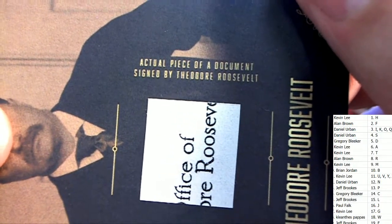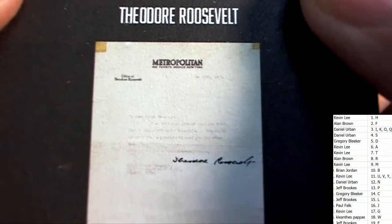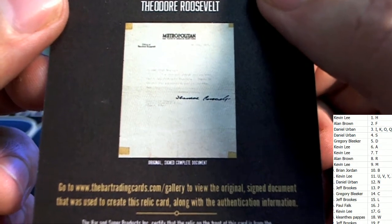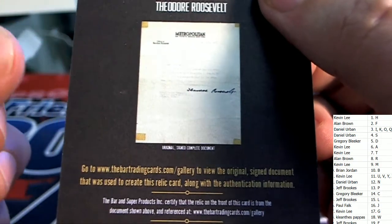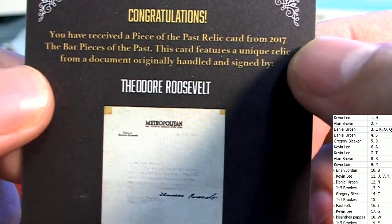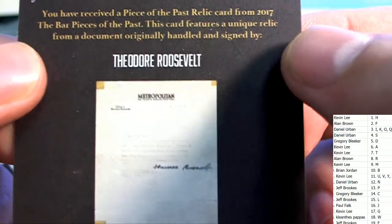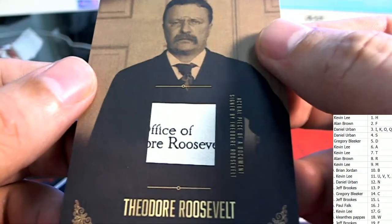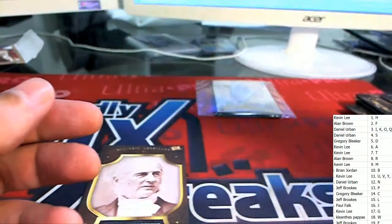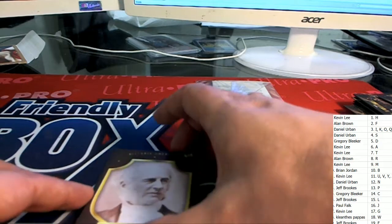This is an official parchment, actual piece of document signed by Theodore Roosevelt. What document is it? This is a document that he signed, and you've got a part of history here. You can view the original signed document, but you've got a part of it. Originally handled and signed by Theodore Roosevelt. So it is a part of that document. Letter R owner. Pieces of the past. Congratulations, Alan B.